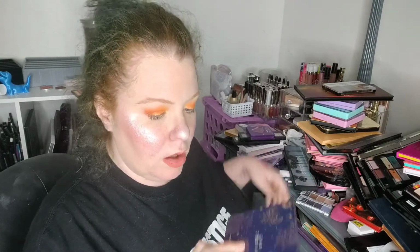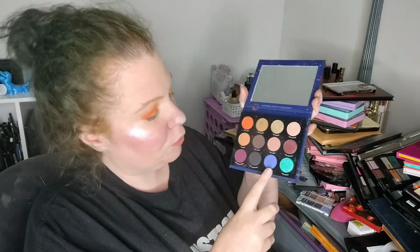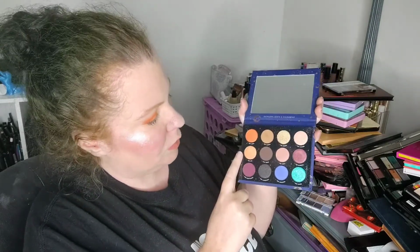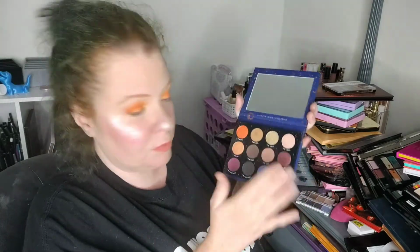Alright, I have the Zodiac by Kathleen Lights. I actually bought the whole collection. I love it. I love this green. This blue doesn't really work for me. I don't really use the black. I use this whole top row like it's going out of style. And I haven't really used that one a whole lot. I don't use that one, but pretty much, yeah. I love this palette. It's a really good palette.